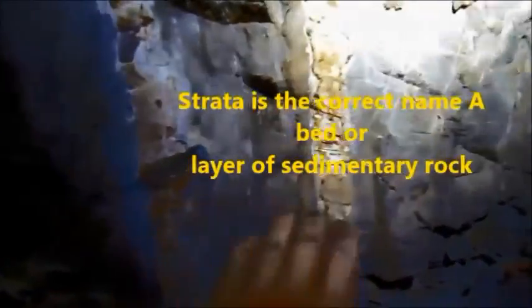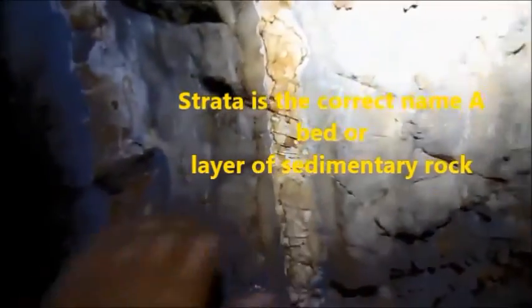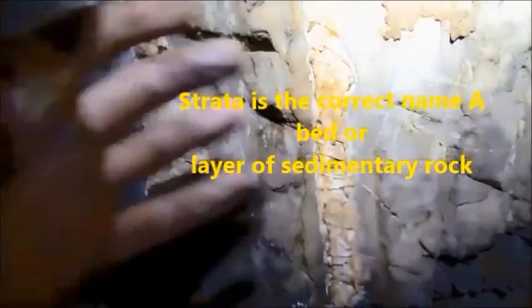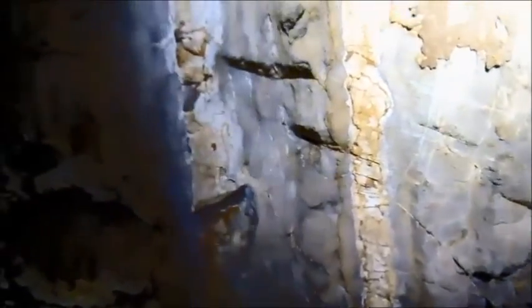Normally these layers here that you can see that are vertical would be horizontally laid down, and folding and pressure has lifted them up. And if I have the camera dead straight, you'd see that they're slightly tilted. Only by a slight bit, not much. But anyway, a lot of forces have pushed all the rock up or sideways, more sideways probably, and just like a stack of cars, folded the rocks like paper. It's amazing the forces involved.